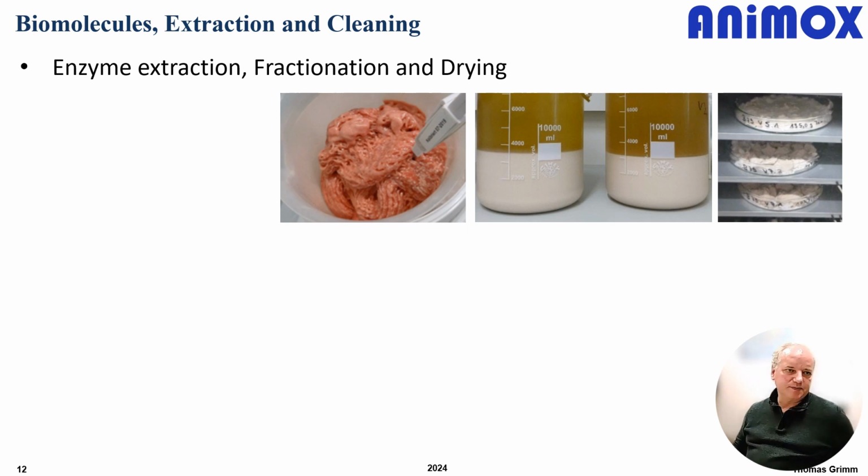We are also doing developments in special areas like enzyme extraction from animal or plant-based materials. We're doing this process development and also sample production for customers which are working in this area. Here is an example for enzyme extraction and also separation of the enzymes and drying in the end, and also analyzing of these enzyme products and comparing the results with other industrial products.